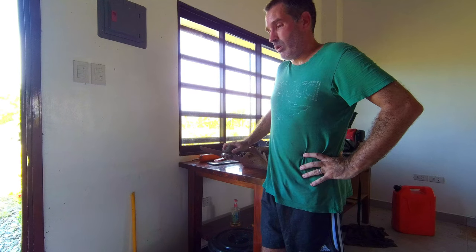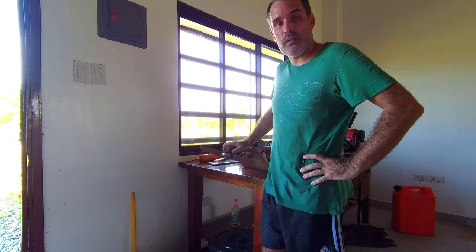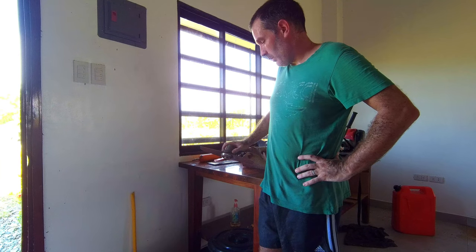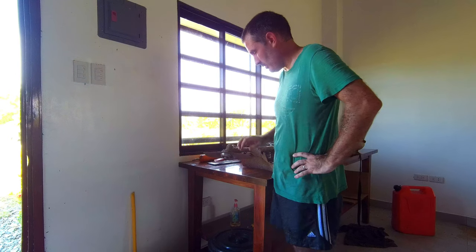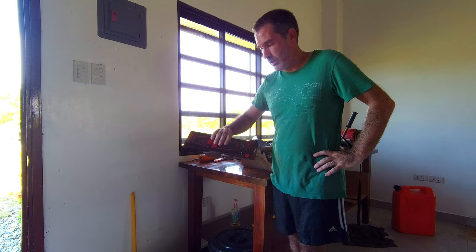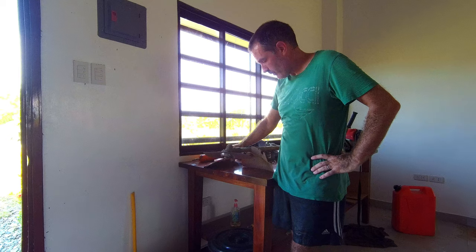I've taken a small break, drank some water, cooled down a bit, and now I'm gonna go back with the grass cutter. First I'm gonna change the blade because this one is a bit too damaged. I've got some new ones here. I'm going to use one of those.